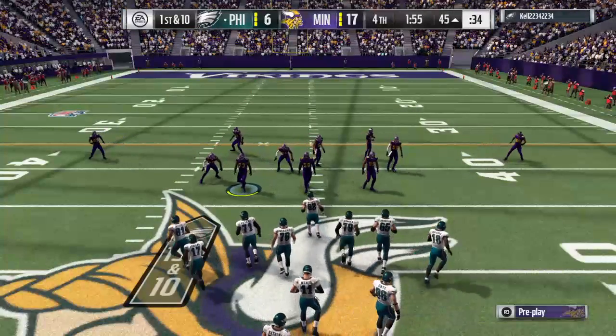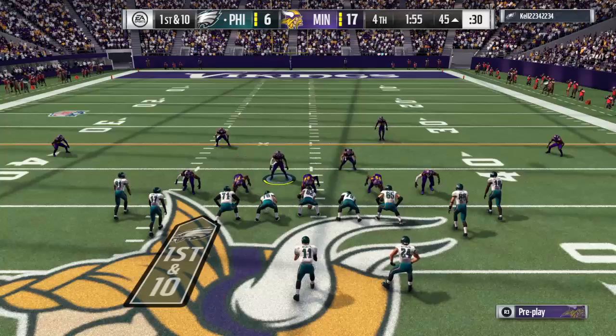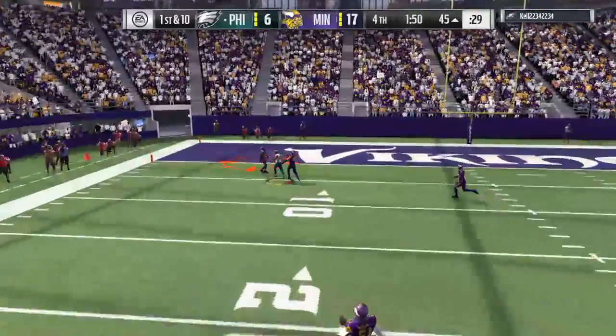Philadelphia getting set to take the field. And they're going to need another score. Got one last time, but still down here. When you're playing catch-up, every possession becomes crucial, doesn't it? It's vital. Get back out on the field.